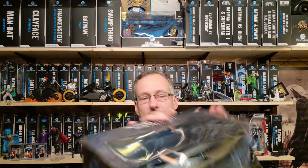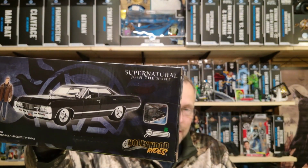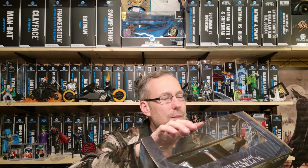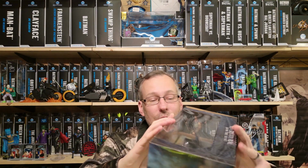And then looking on the back, I don't know if you can see, I showed in the video as well, but it's got the trunk back there with the weapons and stuff in it they carried around for their monster hunting deeds. But we did the Dean Winchester metal figure. I mean, it got some Jensen Ackles features, but not a lot. But the car is what I wanted more than that figure. And we are going to take this out of package, put this on the shelf somewhere. So glad to get that for the diecast collection.